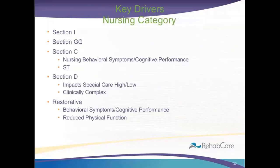Just wanted to spend a minute. There are some definite key drivers from a nursing category, and this certainly isn't all of them, but I wanted to highlight just a few of the areas. Section I, we mentioned earlier, is going to be really vital the way the system is proposed right now, because the diagnosis that is put in Section I is going to drive so many of these components. So having the accuracy of that diagnosis is going to be critical.